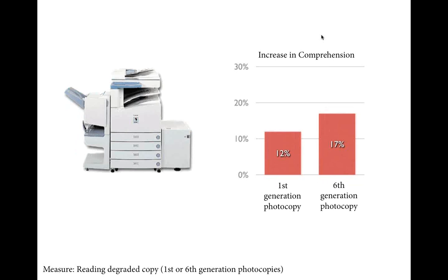Similarly, if you decrease the legibility of text, such as in this experiment, where text was either photocopied once or photocopied 6 times, and this was done several years ago when the quality of photocopiers was much less good compared to what it is today. So 6th generation photocopies were actually pretty bad when this experiment was done. And even with a poor 6th generation photocopy, reading comprehension was improved above and beyond what was found with the 1st generation copy. So even when text is made less legible, again, this technique helps lift performance to better than what it would be.